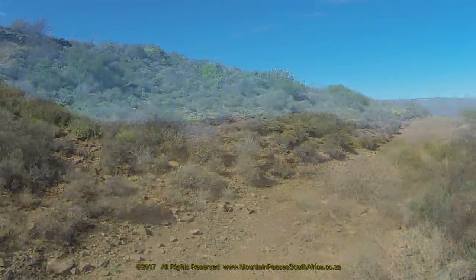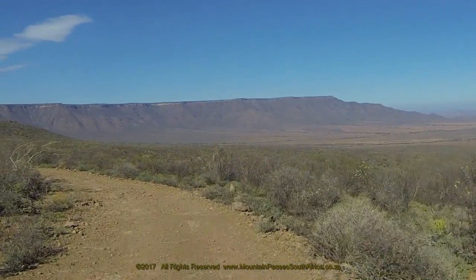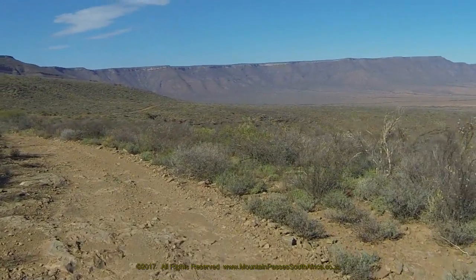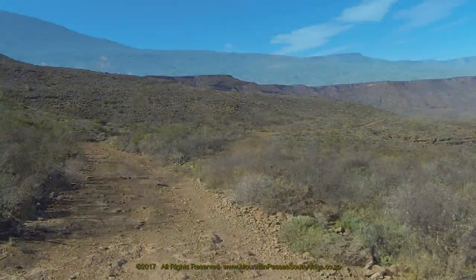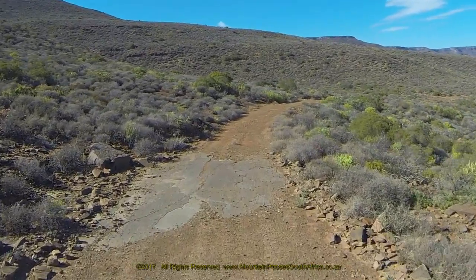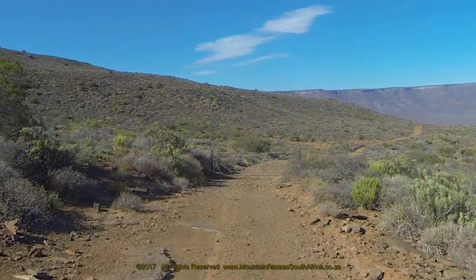Soon another small riverbed is crossed, which has a vertical drop-off on the right. The descent remains at a steady gradient as the heading is once again into the southwest. Soon a fork appears ahead. Ignore the left-hand option, which leads to a stone-walled kraal. Keep right and continue descending. There's still a long way to go before you reach the plains, so keep your concentration levels high.